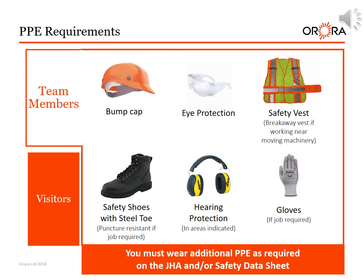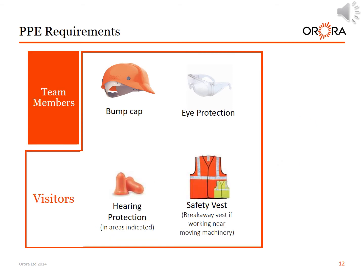Here's a list of the minimum PPE requirements for all team members. You must wear additional PPE as required on the JHA and/or safety data sheet. Team members must wear bump cap, eye protection, safety vest, breakaway if working with machinery, steel toe shoes, hearing protection if needed, gloves if needed. Visitors must wear PPE. These are the minimum PPE requirements for all visitors to the warehouse: bump cap, eye protection, hearing protection, safety vest.